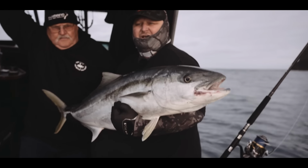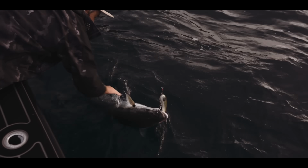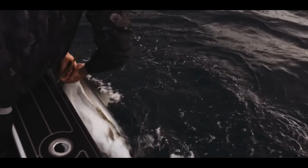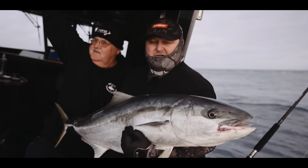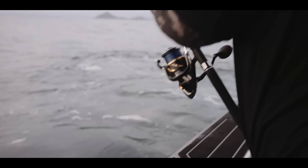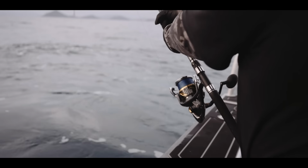Whew, a scrappy little fella though. Probably about, I don't know, 16 to 18 kilos. Somewhere around there maybe. Yeah, good fight, man. Good fight. Wasn't quite ready for him. You never are. At least it didn't bust off.